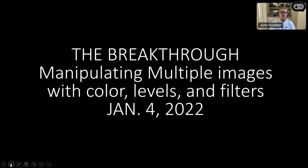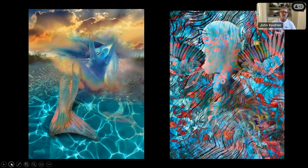Yeah, I call this the breakthrough. This was actually January 4th. I mean, there was a date when I was fooling around with those layers, like you guys saw me do with the lady surfer. The difference was I started blending them. I started letting them go inside and out and creating different effects and changing the colorization, changing the filtration. The one on the left had a lot more layers. The one on the right probably only maybe 7, 8, or 9. But it was all about how to blend.